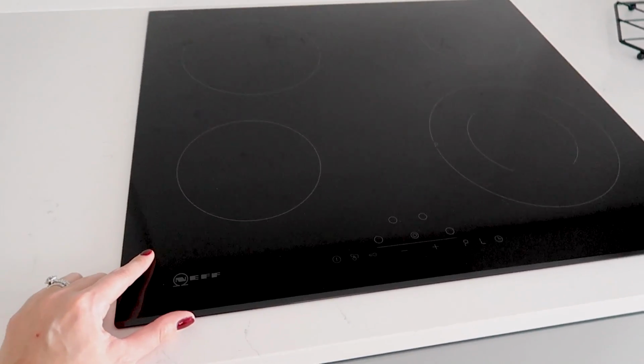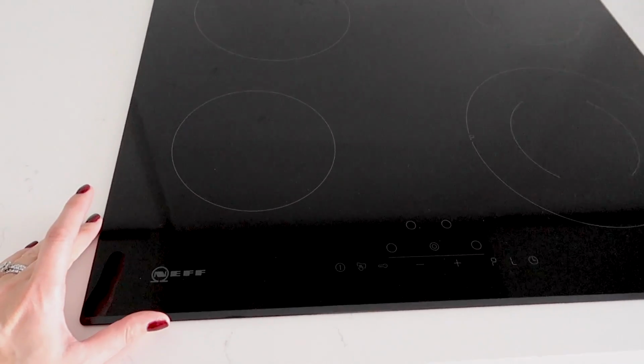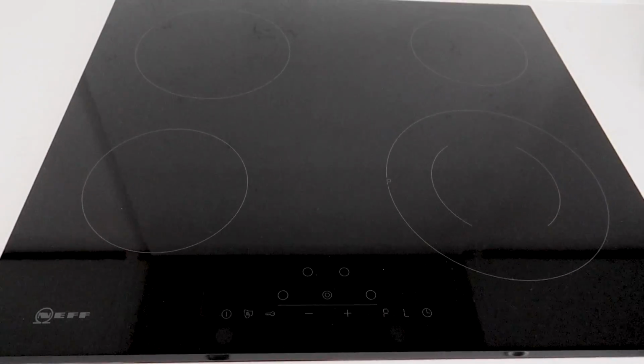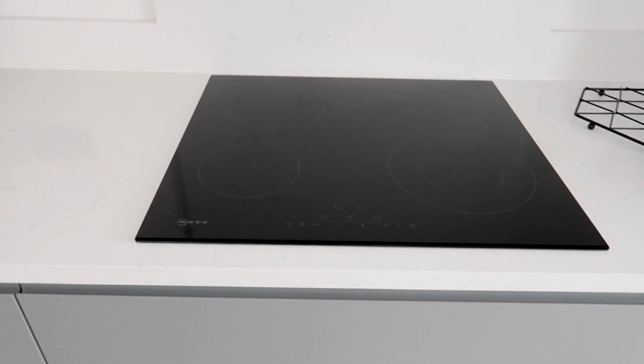Now we have yet to use this, so I might have some beans on toast later just so that we can take it for a spin, but it's all touchscreen. Literally, oh, I don't want to turn it on, because knowing me, I'll turn it on and then I will burn my hand.